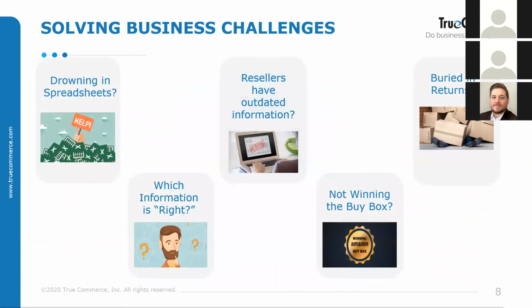But at the end of the day, a PIM can solve many of your business challenges. You or someone in your organization might be drowning in spreadsheets. Typically, it starts with one spreadsheet. Again, maybe you're doing a pilot run with Target or Walmart. But then as you add on additional sales channels, you start to expand into multiple different spreadsheets and multiple different sources. Also, if you have hundreds or thousands of products, you're probably having issues keeping track of which products are up to date, right? And this is where a centralized PIM solution like TrueCommerce's product manager can help.